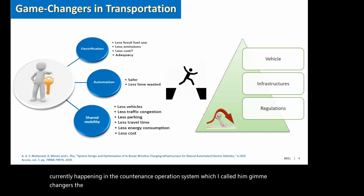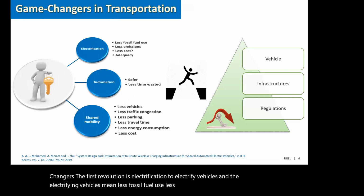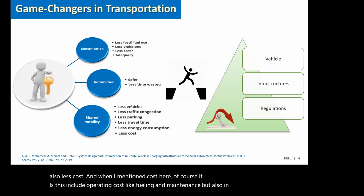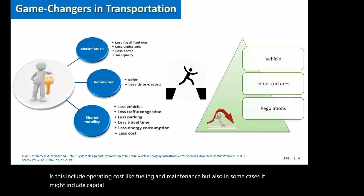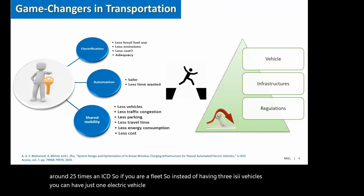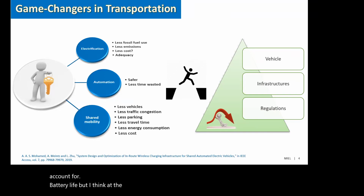The first revolution is electrification, to electrify vehicles. Electrifying vehicles means less fossil fuel use, less emissions, more adequacy, and also less cost. When I mention cost here, of course, this includes operating cost like fueling and maintenance, but also in some cases it might include capital cost. How does this happen? The lifetime of an EV is around 2.5 times that of an ICE vehicle. So if you are a fleet, instead of having 3 ICE vehicles, you can have just one electric vehicle to do the same job.